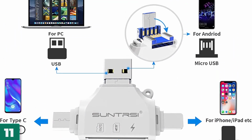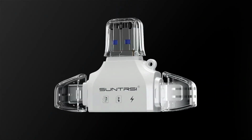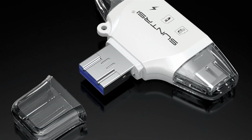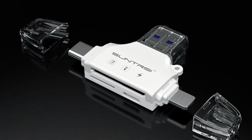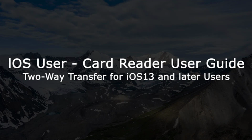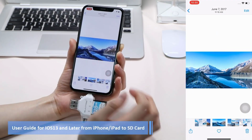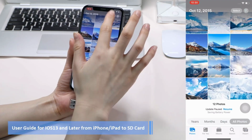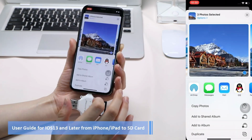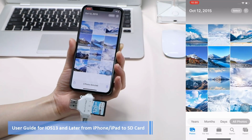Number 11. SD Micro SD card reader for iPhone, iPad, Android, Mac computer camera, portable memory card reader 4-in-1 micro SD card adapter and trail camera viewer compatible for TF and SD card 4-in-1 multi-interface. The memory card reader has various interfaces: USB, USB-C, micro USB, SD card slot, micro SD card slot, and iOS devices. Charging port for iPhone, iPad. Easily transfer the files you need between different devices.